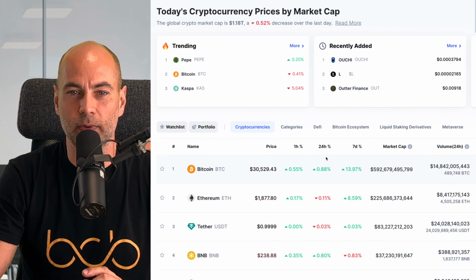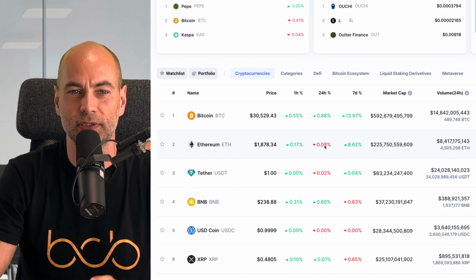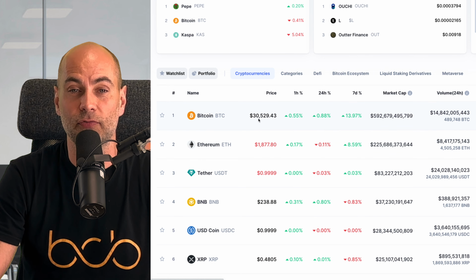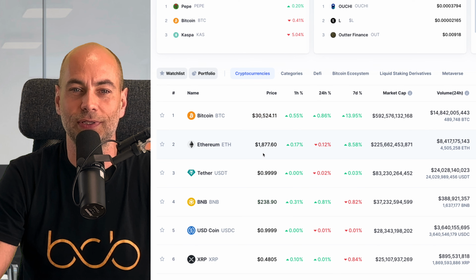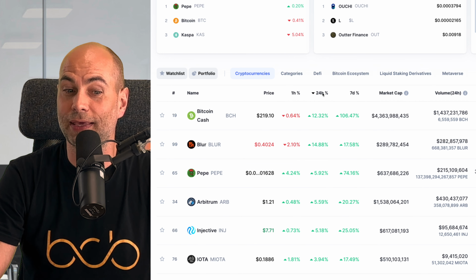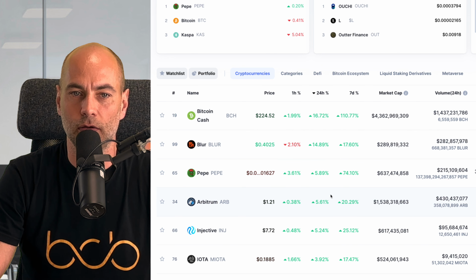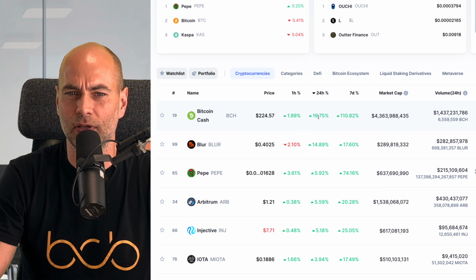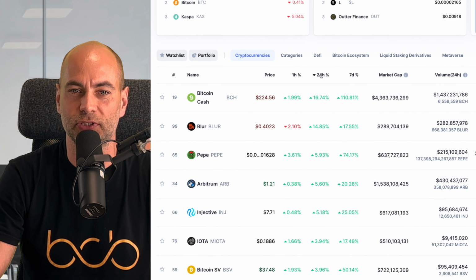Right. So now, jumping onto the market, we can see Bitcoin is up about 1%, while Ethereum is going totally sideways at the moment. Bitcoin is still above 30,000, at 30,524 US dollars, Ethereum 1,877 US dollars. When we're looking at the top gainers, Bitcoin Cash is up 16%, Blur 14%, and Pepe is about 6% up.